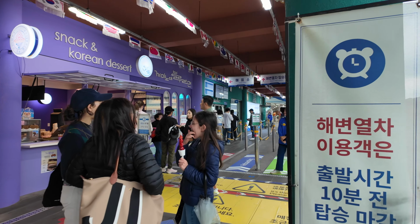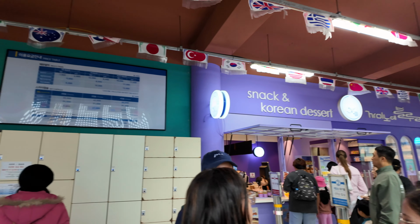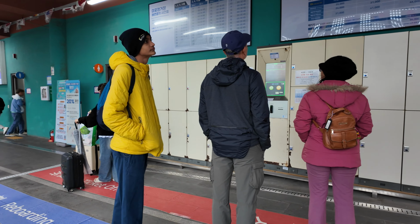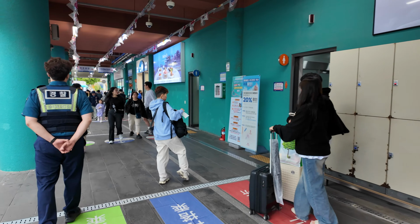If you want some snacks while you're getting on this Sky Capsule or the train, there are definitely a few spots right here, even lockers. If you need to store some stuff, you don't want to carry it all the way up. Nice to have all these things right on the train and the platform.